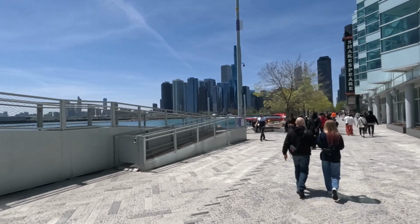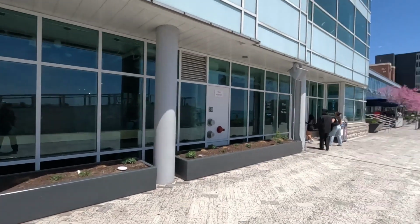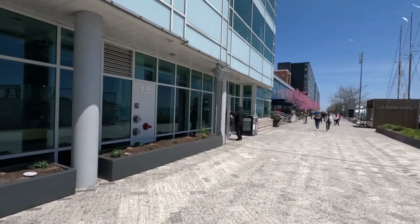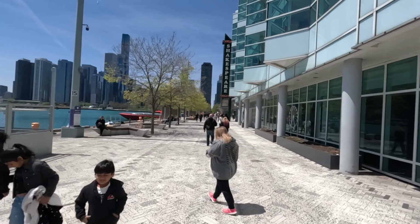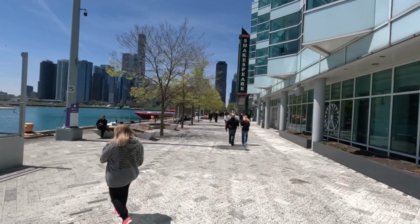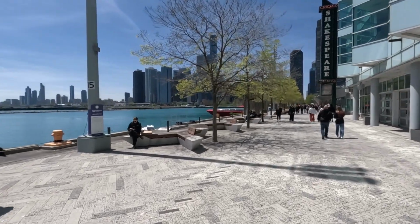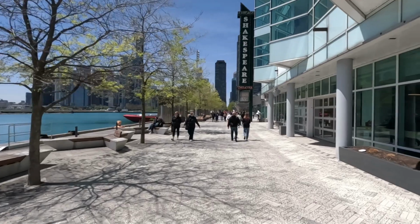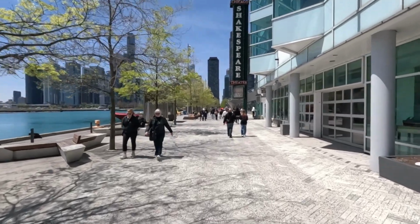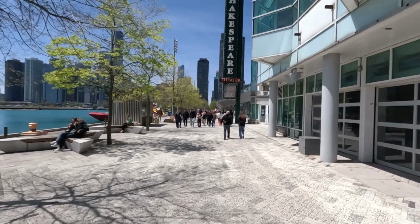Well, we made it over to Navy Pier. Took a little something to figure out where we're going. I came from the underground garage and my GPS wouldn't work, so I just kind of had to bring up a map and kind of wing it here. Kind of a pun on our Gold Wing, but we're gonna find us something to eat and then we're gonna see about riding a Ferris wheel.